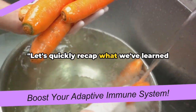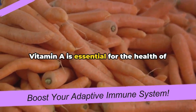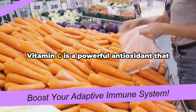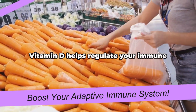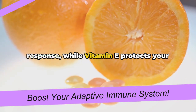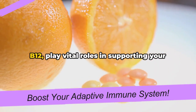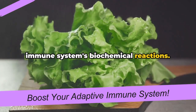Let's quickly recap what we've learned about these 11 key nutrients. Vitamin A is essential for the health of your skin and tissues, acting as the first line of defense against pathogens. Vitamin C is a powerful antioxidant that strengthens your body's natural defenses. Vitamin D helps regulate your immune response, while vitamin E protects your cells from damage. The B vitamins, specifically B6, B9 and B12, play vital roles in supporting your immune system's biochemical reactions.